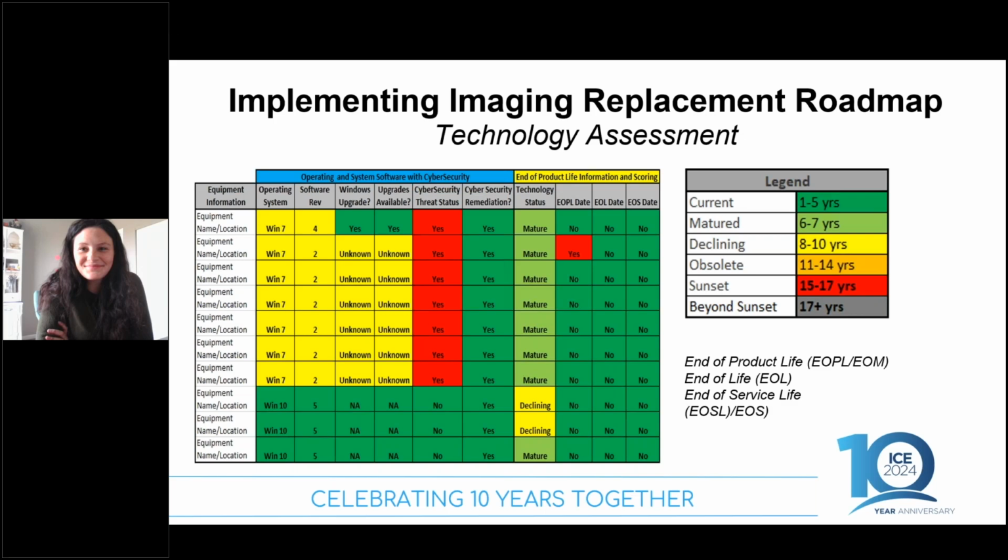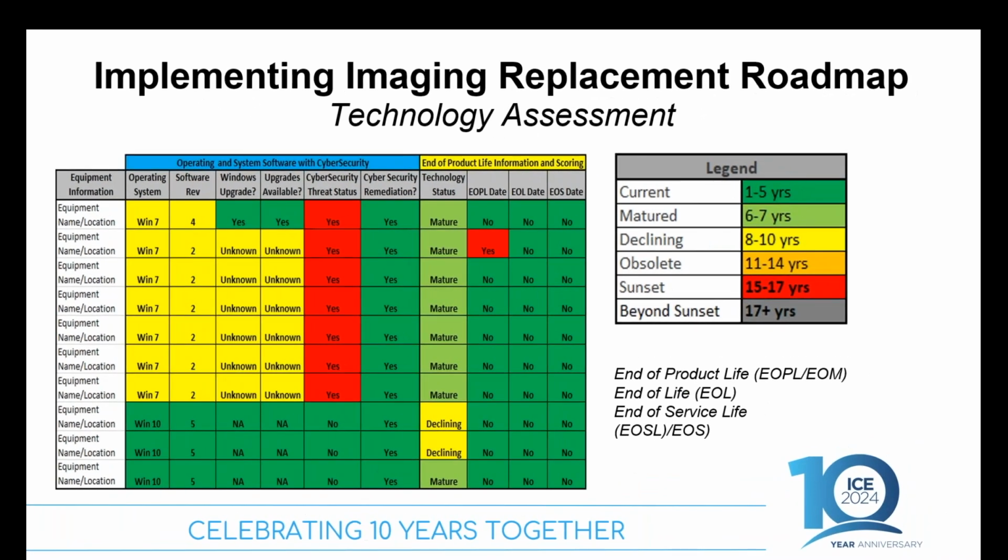But when I look at aging groups, the one thing I learned when I worked for Philips was it's not necessarily the age of the equipment, but when the product actually came to market and your age of the equipment in that product market cycle. So I look at current devices as being within the first 5 years of when it came out, and then I stage it out for aging like that.